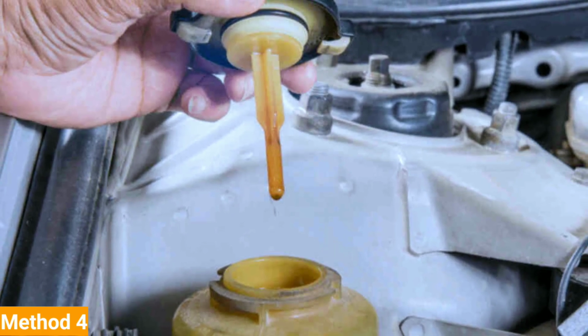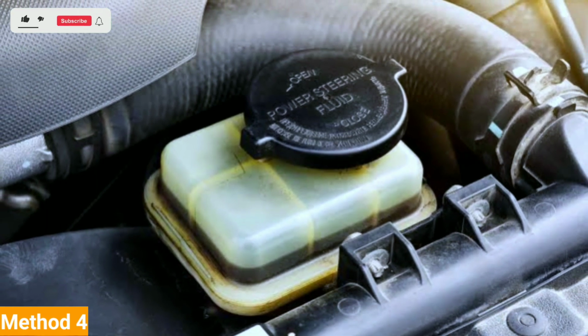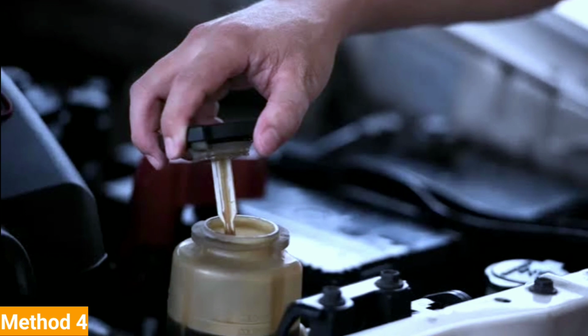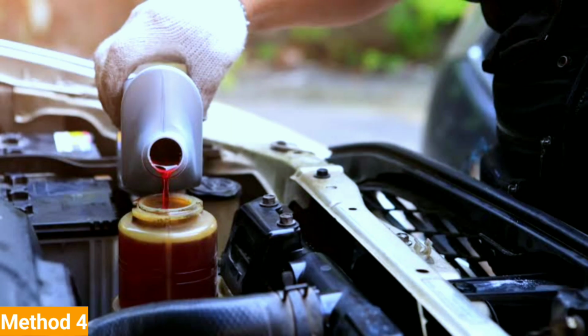Method 4. Check the power steering fluid. If your car has power steering, low power steering fluid can cause the steering wheel to lock. To check the power steering fluid level, locate the power steering fluid reservoir and check the fluid level on the dipstick. If the fluid level is low, add more power steering fluid.